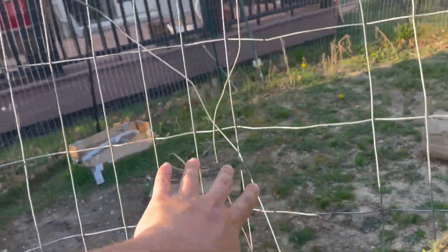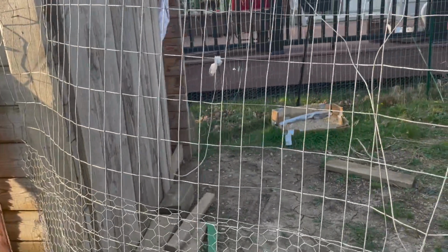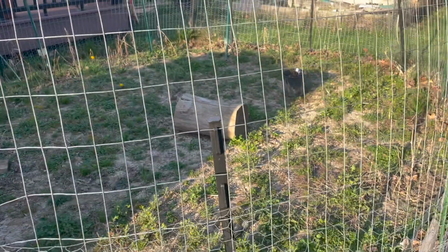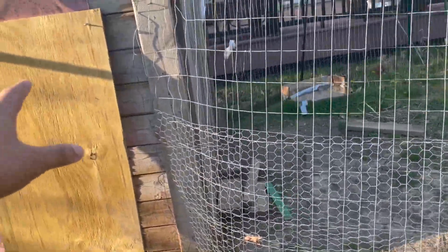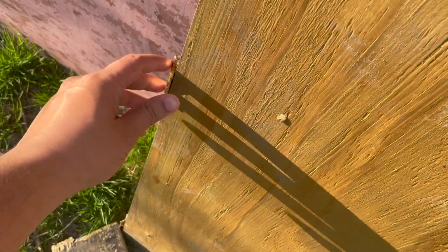Gotta fix that. Raccoon can get in there. I had a raccoon kill one of my chickens a few years back. But we got this door that we just lock every night. The reason it's off the hinges is because the hinges broke when we had over 3 feet of snow in this area.